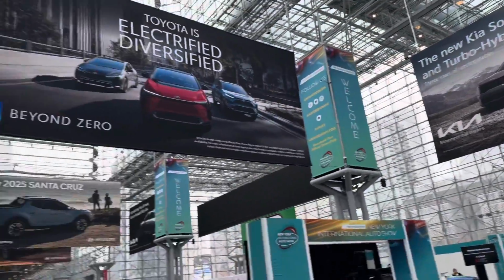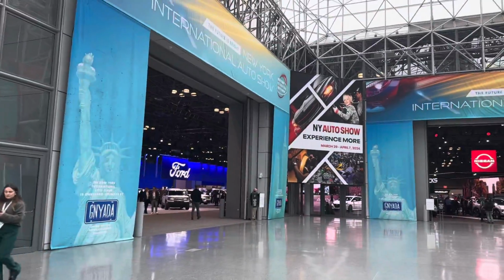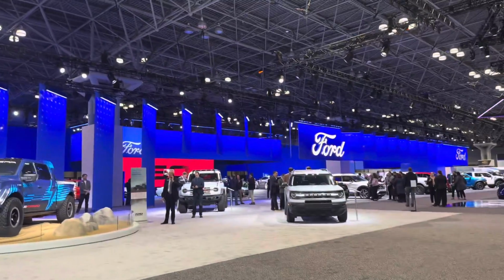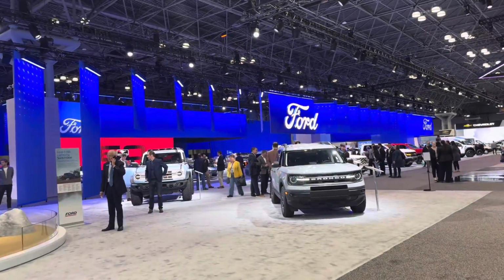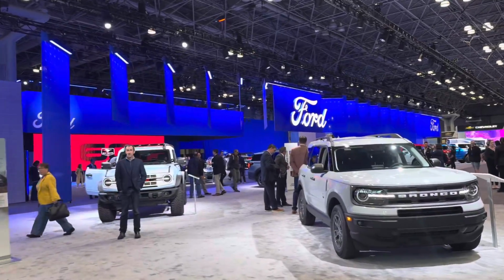Always been a big fan of the Javits Center, what they do here. Future DTD owner? Can't wait. I want to see it. I want to sit. So there is the Ford section. So we're going to see the first matte wrapped Mustang from the factory ever.